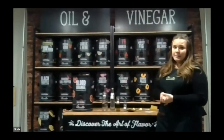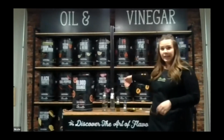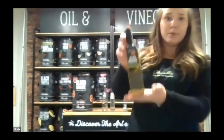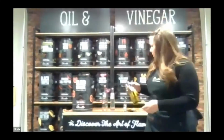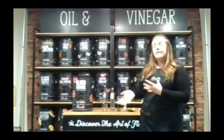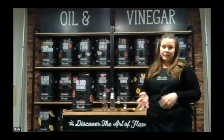This is also a repeat business model, so you're buying bulk from us in the 10 liters, but you're actually going to be retailing in these 4 sizes. This is what it's going to look like when you retail it to your customer in this bottle here. It works on a bottle exchange program. Basically, the customer comes in, buys the bottle the first time, and then they bring the bottle back when they're done, and they don't purchase the glass again. They can exchange up and down sizes.